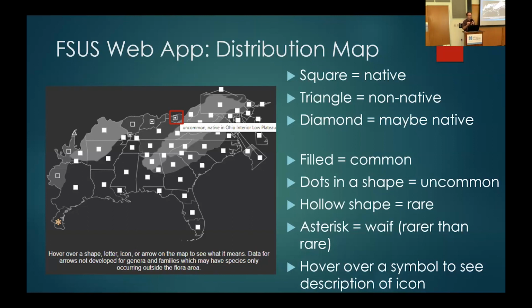And if you want to hover over a symbol in the web app, you'll see what the definition of it is and what the region is called. And there's also a legend in the FloraQuest app below each map, and as well on the footer of each page in the PDF.